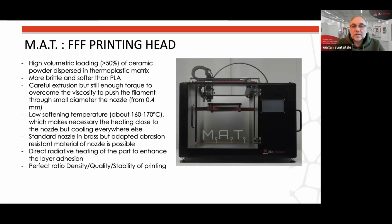Please note that the softening temperature of the filament through the extrusion head is lower than for usual plastic printers. This is the difference between any FFF printer you find on the market for plastics and polymers, and this printer. We are working in the range of 160, 170 degrees C. As I said, we have to be stiff enough to go through this nozzle. It means that we have to heat this filament right at the printing head, and keep it cool everywhere before.